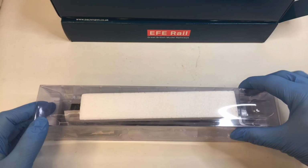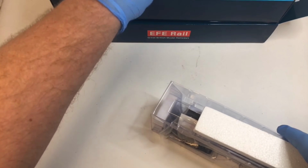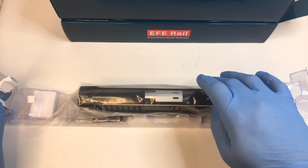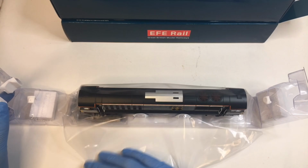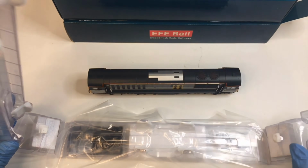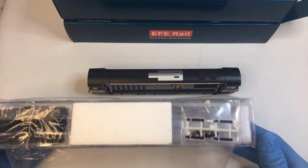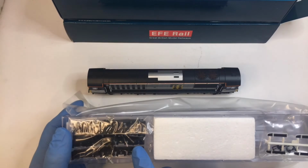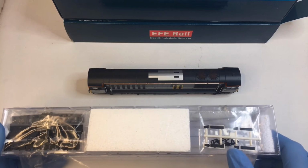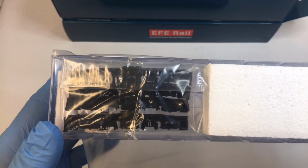So, sliding the outer packaging off, I can now open the inner protective packaging. And as I lift the model out, I can inform you that the model does have quite some considerable weight to it, letting me know that this will quite happily pull a considerable lengthy train of rolling stock. Placed in the bottom of the packaging are two detail packs. One pack has handrails and NEM tension lock couplings, and the other with bogie sides.